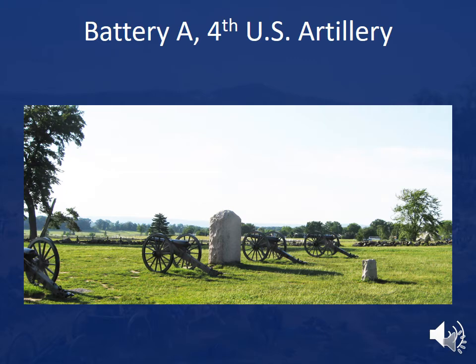And this is they have the Battery A, 4th U.S. Artillery set up on the battlefield there at Cemetery Ridge, where Cushing and his men were fighting valiantly.